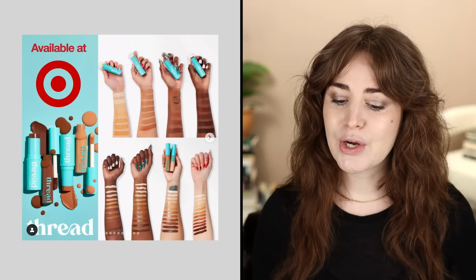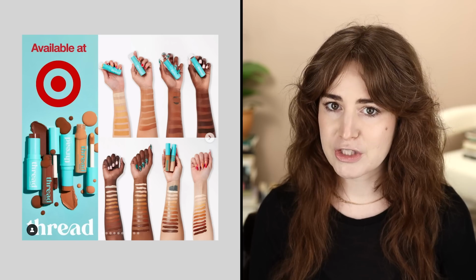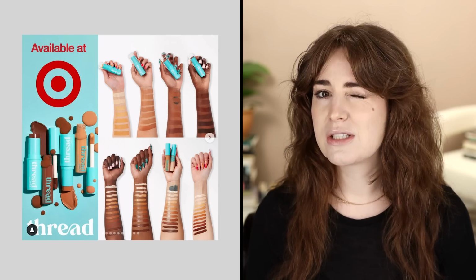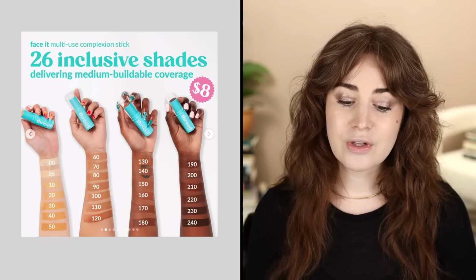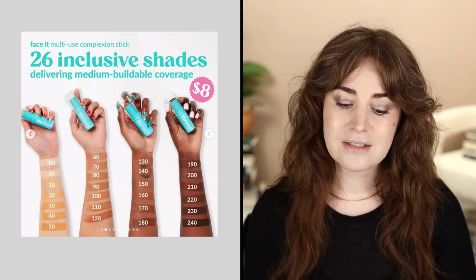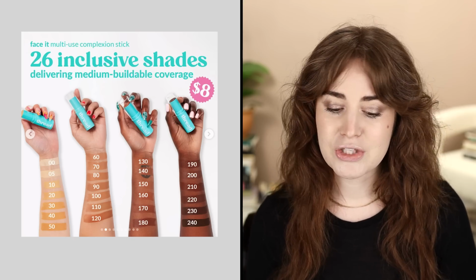I'm a little bit intrigued by Thread Beauty, a Black-owned, woman-led beauty brand that just launched at Target with some complexion products. You know, just complexion is hard for me. Everything's really saturated. I'm a desaturated person. It looks like the lightest shade in these complexion ranges is extremely saturated yellow, and I just don't think that it would work for me.